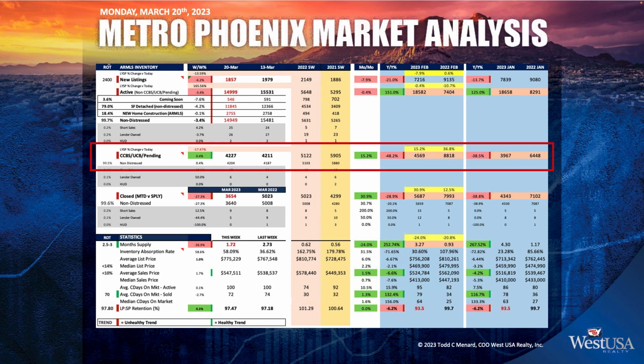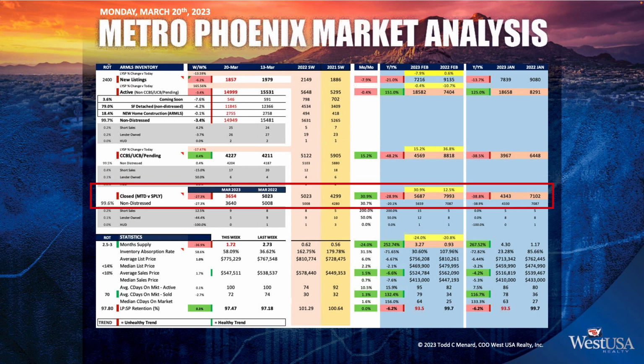So we have half the people in the marketplace buying homes that we had 2 years ago, and just a little shy of what we had last year. So what we need is 5,500 in that number. So we need to excite buyers about getting back into the marketplace. This is not doom and gloom per se.